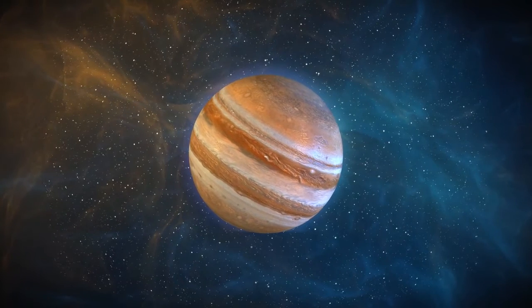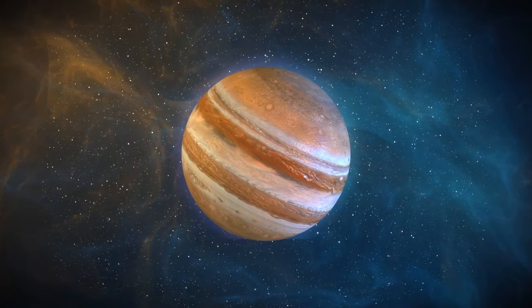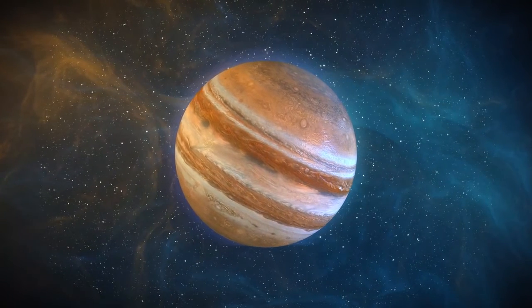used. We are entering Jupiter's radiation zone, which is created by the planet's magnetic field. Even at a distance, if we were outside in a spacesuit, we'd be instantly cooked by that radiation.